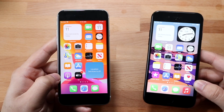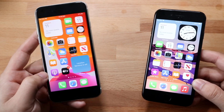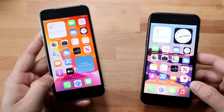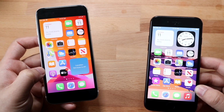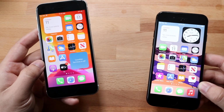There are obviously many things between these phones that one doesn't have. The iPhone SE2 has way more features built in, much faster chipset. It really wasn't extremely fast in this case, but the iPhone SE2 has a much newer chipset. It's going to last for a much longer amount of time. Better camera on the back, better looking screen, wireless charging. It feels really good in the hand.